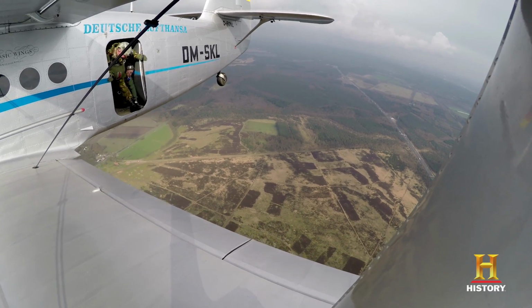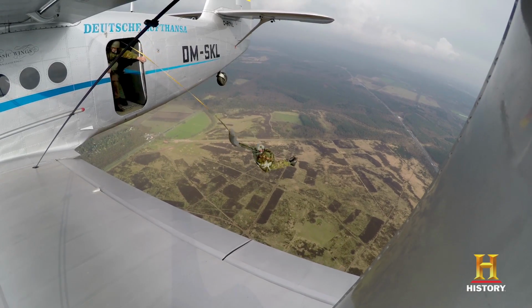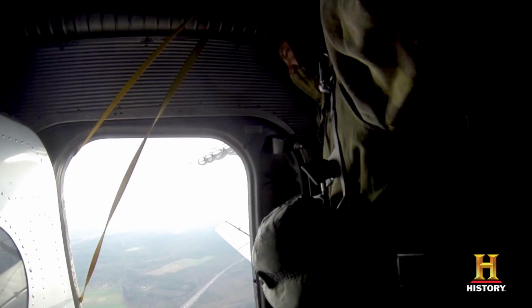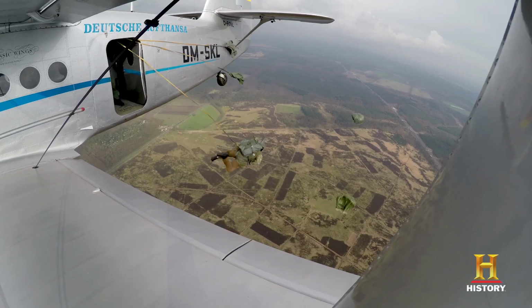Then, of course, they started moving forward. And the lead guy jumped out. And then the second. And then there was a pause because they didn't take the seats out of the Antonov. I was a bit delayed, so you see one jumper, two jumpers, and then there's a pause. And then all of a sudden, I just literally went forward and I threw myself out. But I must say, I jumped out and I kept my eyes closed.